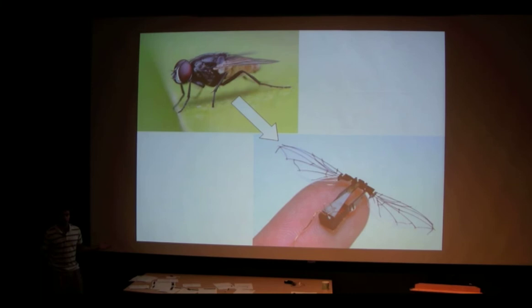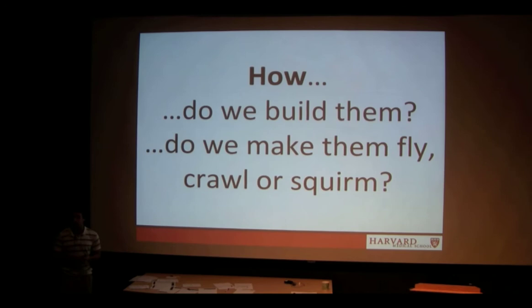How do we actually design them? How do we build them? So the first part is, how do we build them? How do you build something that's tiny, the size of an insect? And then the second part is, how do you actually make them move, fly, crawl, or squirm, or whatever they're going to do? And so I said, I'm a mechanical engineer.